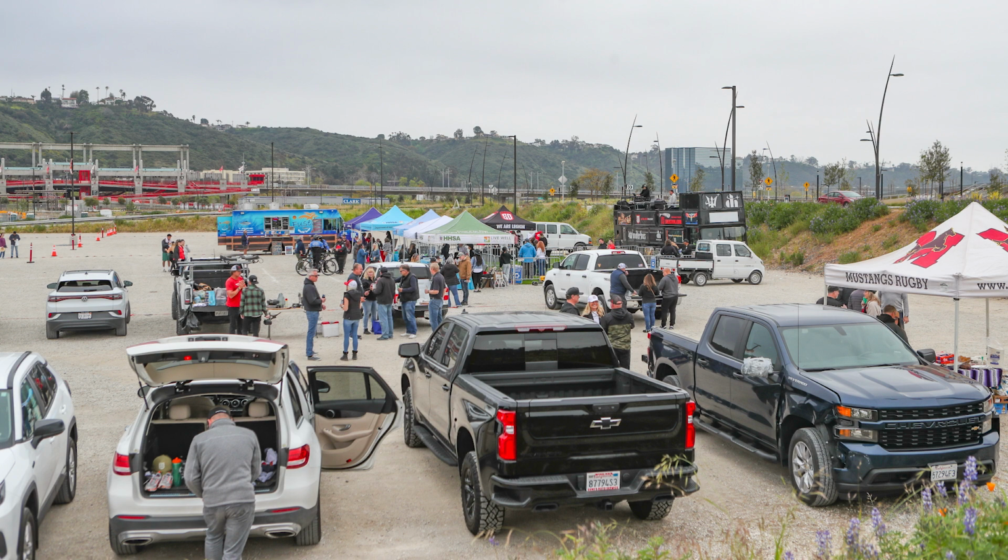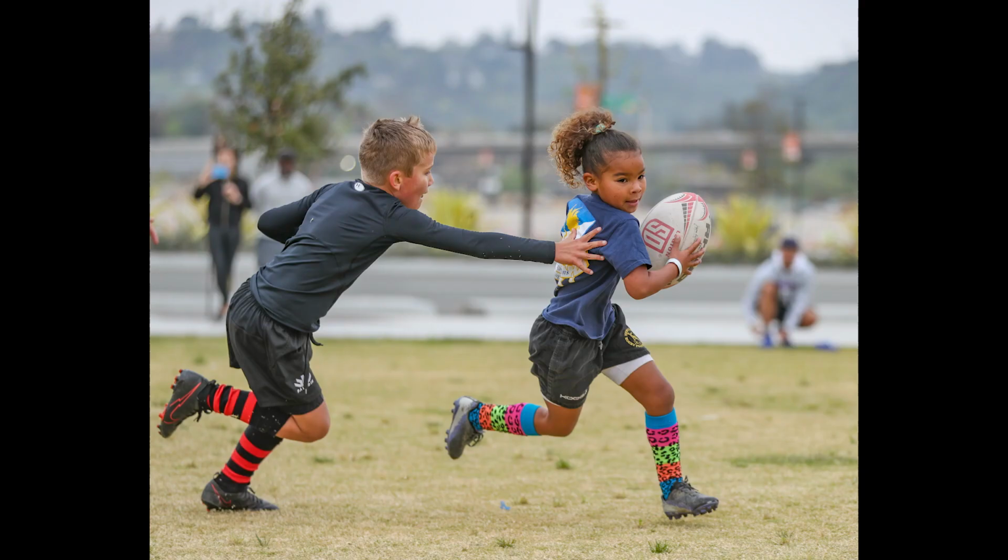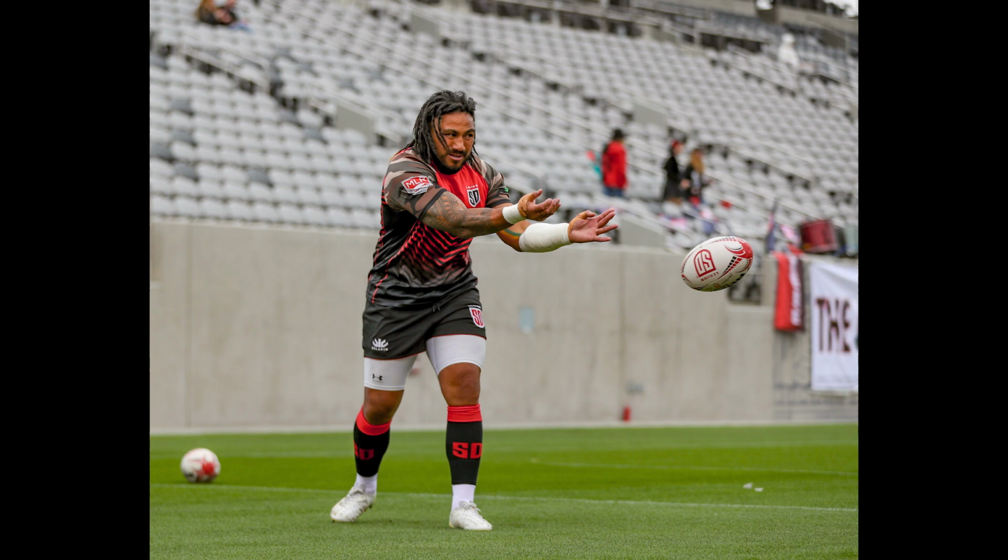And I want to walk through a few of the photos here, at the beginning of the day, going in, photographing player arrivals, then going out, photographing a little bit of the tailgate, photographing the children's camp that the Legion had on, then running back inside, photographing the entire pregame, then doing national anthem stuff, player runouts, and then actually photographing the game.